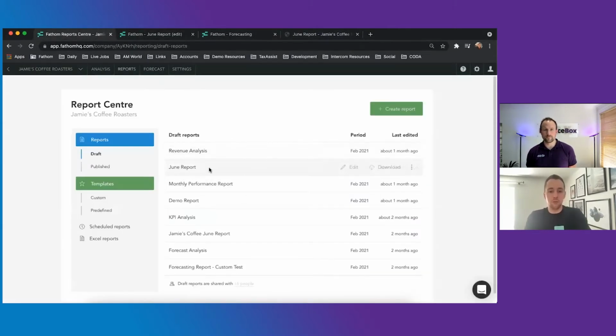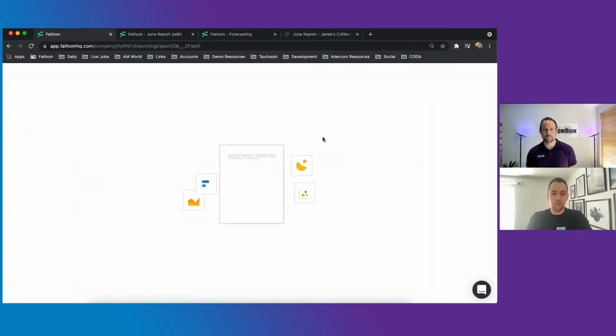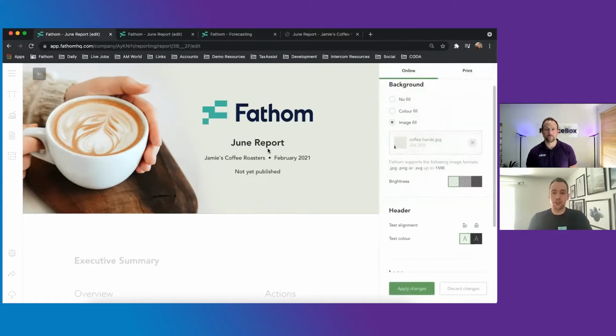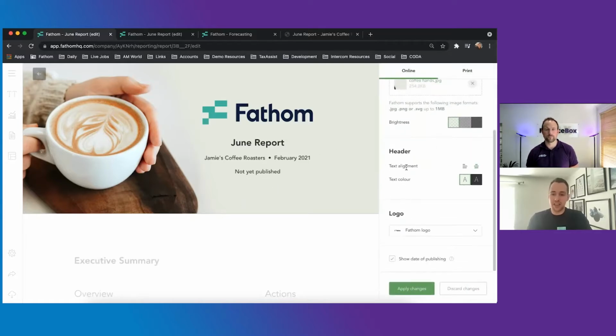Yeah. And what we'll do is we'll go into the June report. So what we've got here is you do have some white labeling elements to it. For example, you can put a background of an image as a header back there. So you can have little images that you can include in there. You can play around with the text and the alignments and the color, for example. And you can also include a logo. So this is added in settings, and you've got different logos for different companies you can put in there as well.